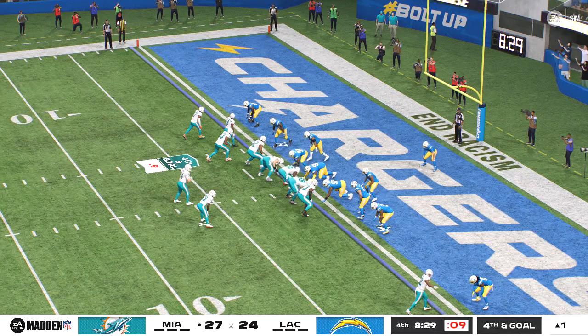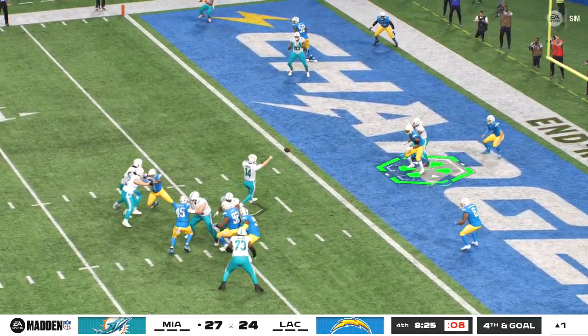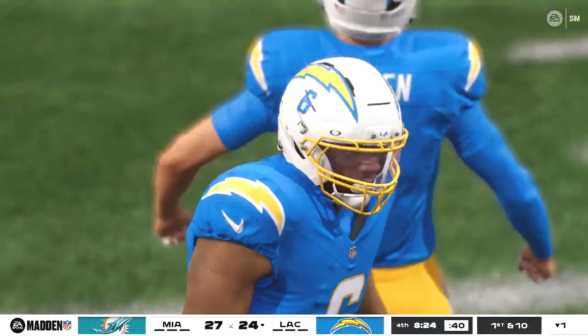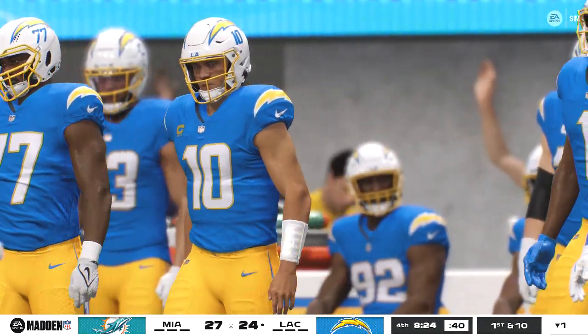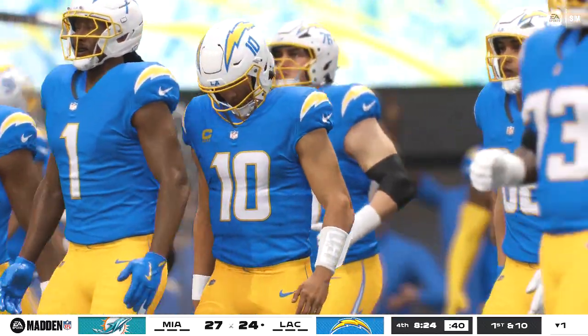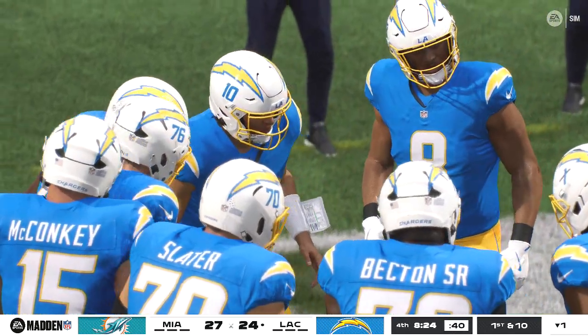3 points would kind of feel like a letdown, so they're going to go for it here on 4th and goal. That is incomplete. The defense coming up big in the red zone. It's a turnover on downs. The Chargers offense getting those helmets back on, ready to head out for their next possession. They'll have a long field ahead of them as they start 1st and 10.